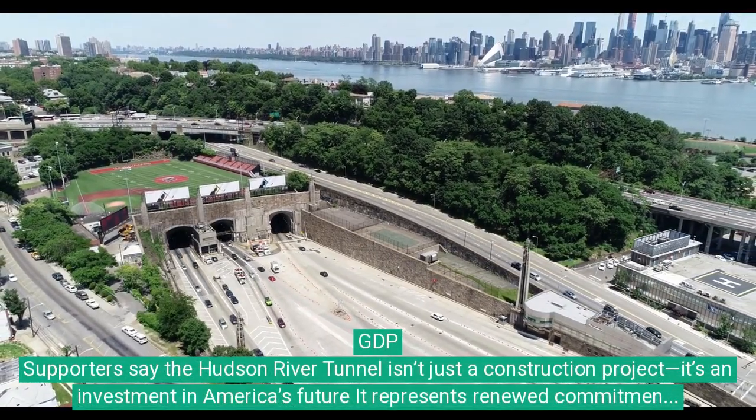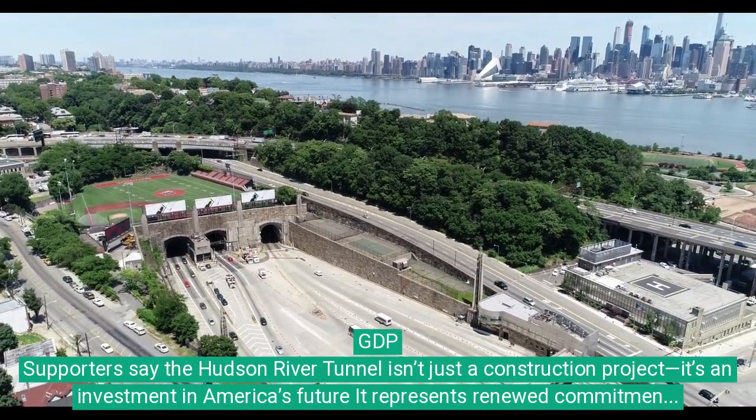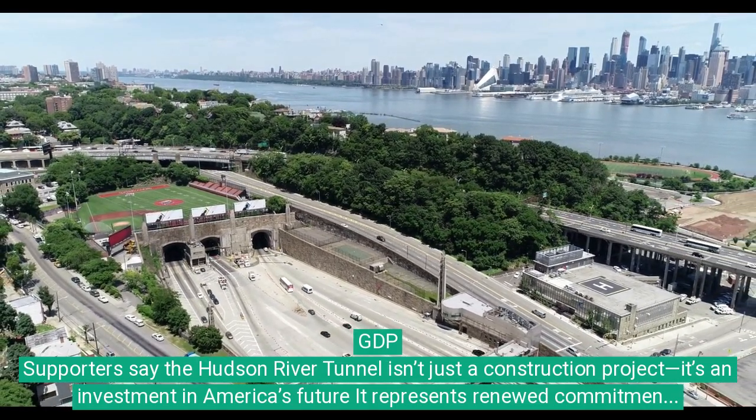GDP. Supporters say the Hudson River Tunnel isn't just a construction project, it's an investment in America's future. It represents renewed commitment to rail travel, climate resilience, and modern public infrastructure.